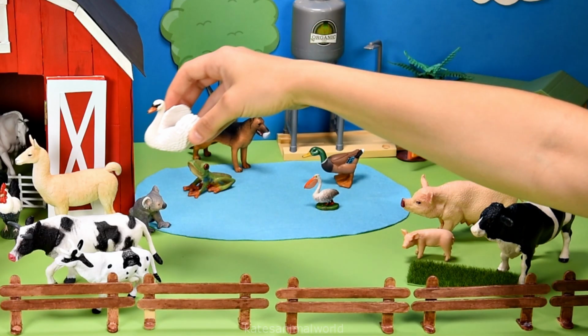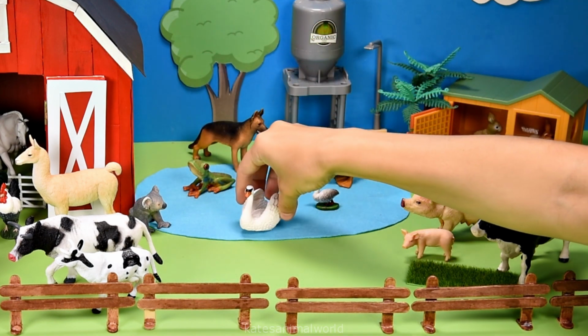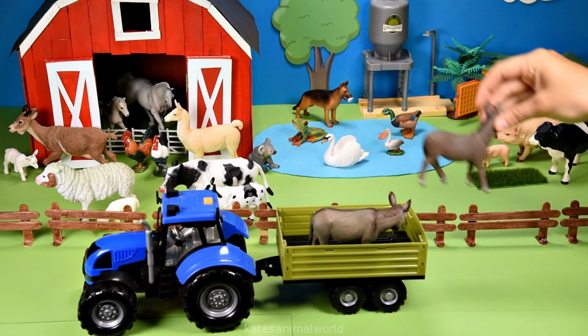Who's this flying in? Oh, it's a beautiful swan. Splash! Nice landing. Oh, the tractor's here. Who have we got in the back?